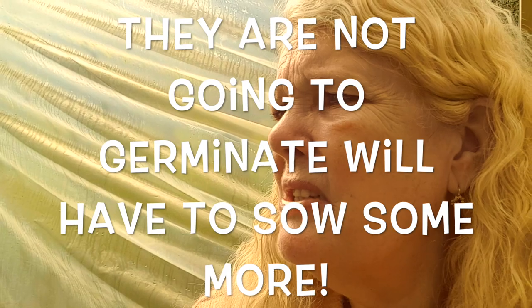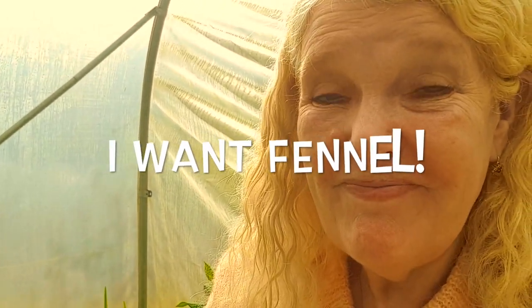Oh yeah, I'm going to see if I've got any more delphinium seeds, because them ones didn't grow. I planted them on the 3rd of the 2nd, and they should have germinated by now, but they haven't, so I don't think they're going to germinate. Never mind. And those geranium seeds, I think I might have sowed them too early. They've not germinated. I might get some more geranium seeds, because last year I grew geraniums really well from seed in here. So I think I might order some more. Fennel. I want fennel.